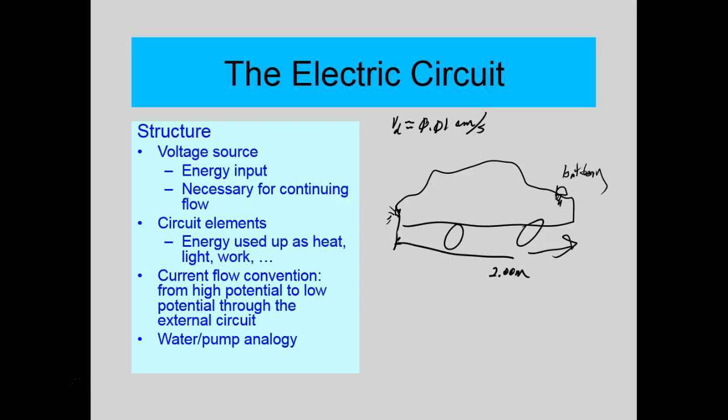And we'll learn later this is high voltage, which means very low current. We'll find that out later.